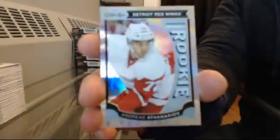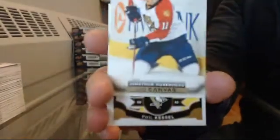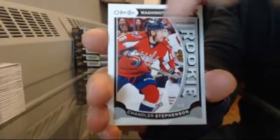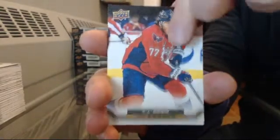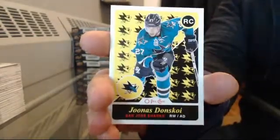It's going to Boston, Anaheim, Detroit, Winnipeg, Florida, Pittsburgh, Vancouver, Washington, Florida, Edmonton, Columbus, Washington, Chicago, and Buffalo and San Jose.